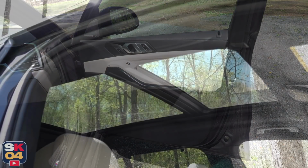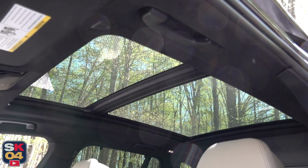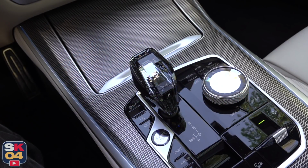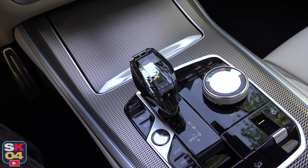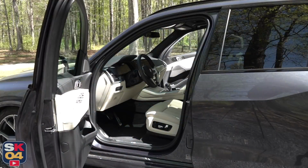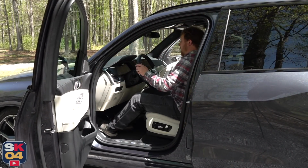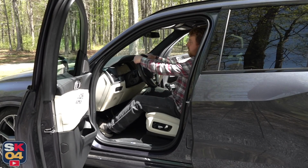With the executive package in particular, you also get a panoramic Sky Lounge LED roof and handmade diamond-cut glass trim elements in the shifter, starter button, and the iDrive controller. BMW offers a lot of ways for you to deck out the X5's interior to perfectly suit your taste.